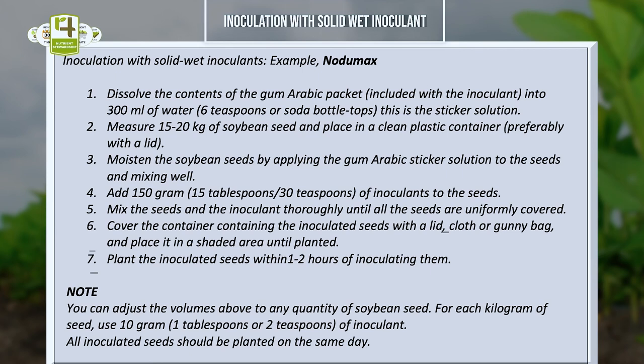2. Measure 15 to 20 kilograms of soybean seed and place in a clean plastic container, preferably with a lid. 3. Moisten the soybean seed by applying the gum arabic sticker solution to the seeds and mixing well. 4. Add 150 grams (15 tablespoons or 30 teaspoons) of inoculant to the seeds. 5. Mix the seeds and the inoculant thoroughly until all seeds are uniformly covered.